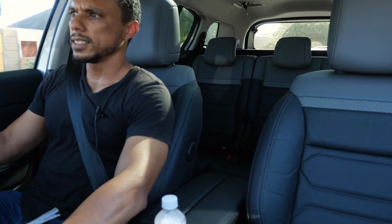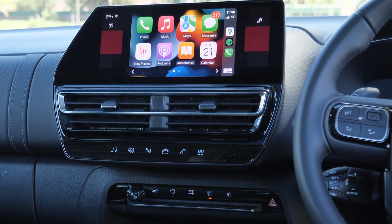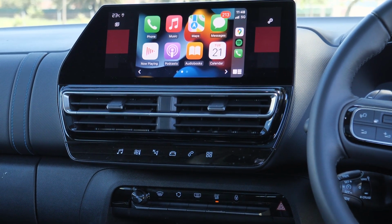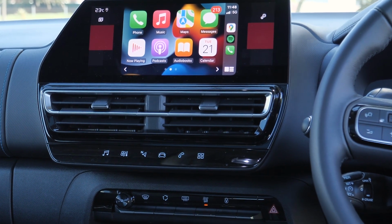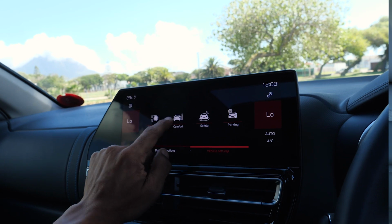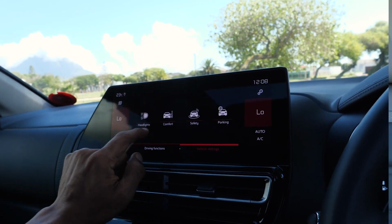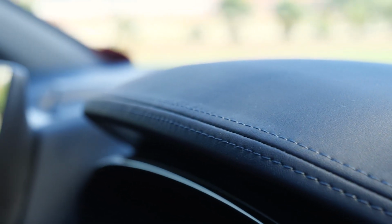I like these buttons in front here as well. They're cool, as well as the touchscreen buttons up top here for the display, the infotainment system. The infotainment system has a very simplistic design. It is a bit confusing at first, but after a while you figure it out, and then it works quite well. I like the dashboard. I like the soft touch dashboard, and it looks really good, minimalistic.